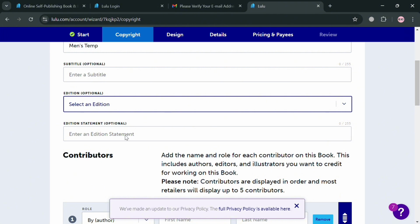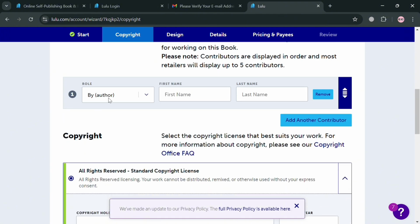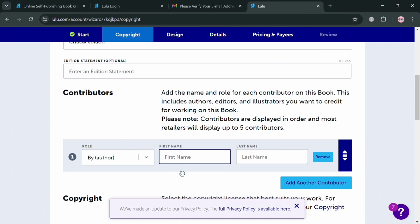Again, all you need to do in this section is to fill out all of the required information, including edition statement, edition subtitle, and many more. But that is only optional. Below here, you could also add the contributors. For example, the role of these contributors is the author. I'm going to enter my first name and also my last name.